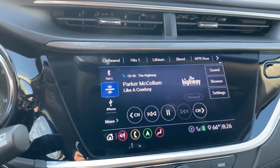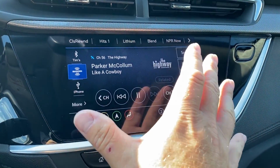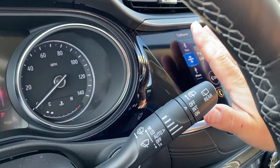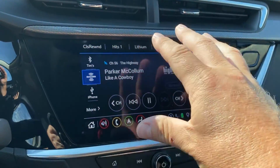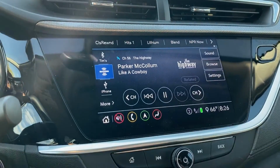So over here we have, what am I listening to? Oh, Like a Cowboy. We have a pretty nice display. It's kind of slanted a little bit here, if I can show you my angle. It's slanted a little bit, so it's easier to reach and easier to use. But you do have to look up a little bit to see it perfectly. But I don't mind it. I look at a little bit of angle. It's not a big deal to me.